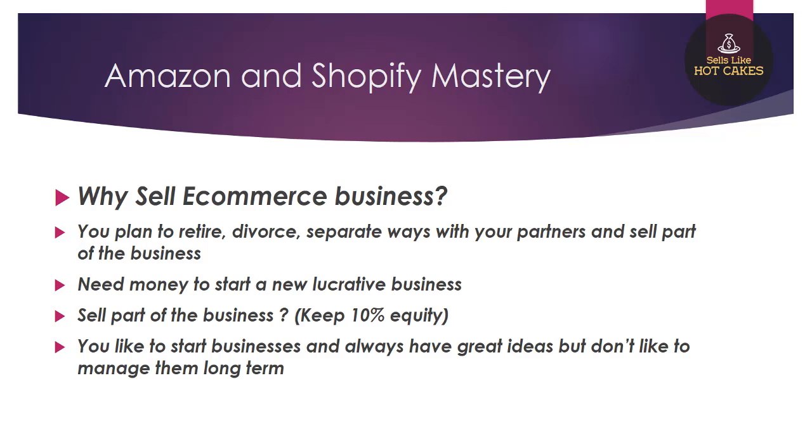And finally, there are a lot of people who just like to start businesses, so to speak, light the fire, and then they just lose interest in managing them long term. They just have new, great ideas, and they want to move on so they don't need to manage the business for years. They get bored, so they want to sell quickly, and they just start a new one and sell again. There are a lot of people like that. I think you've heard of Mark Cuban, and when he was starting, he started several businesses and quickly sold them. He was making a lot of money by starting businesses and selling them instead of managing them for many years.